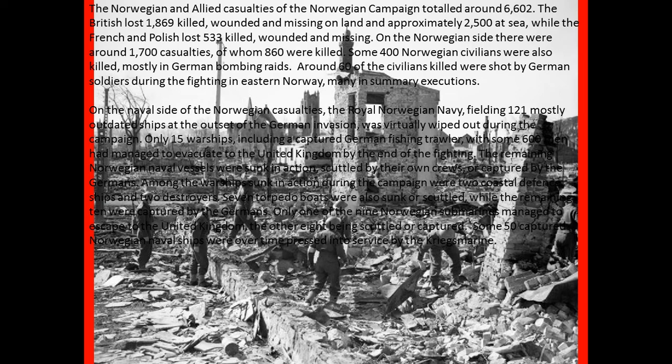Among the warships sunk in action during the campaign were two coastal defense ships and two destroyers. Seven torpedo boats were also sunk or scuttled, while the remaining 10 were captured by the Germans. Only one of the 9 Norwegian submarines managed to escape to the United Kingdom, the other 8 being scuttled or captured. Some 50 captured Norwegian naval ships were over time pressed into service by the Kriegsmarine.